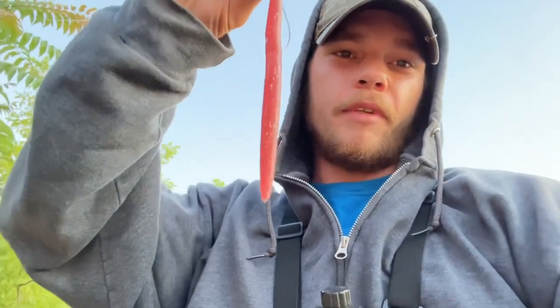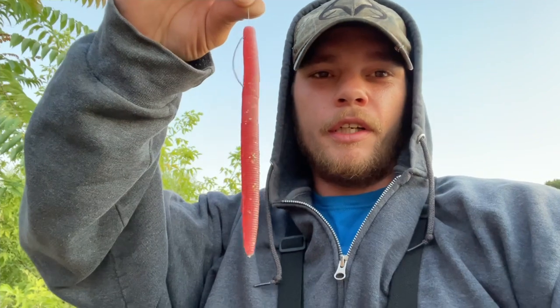But as you guys already know, if I can grab the worm, right? We're going to be starting off today with the Cardoza Lures, and we're going to be starting off with the tomato seed. Now this is a 6-inch Senko.